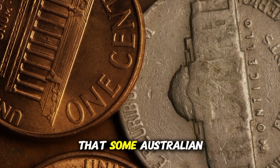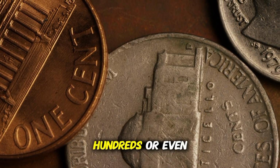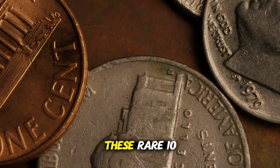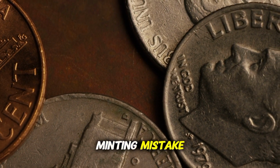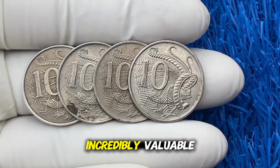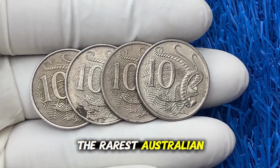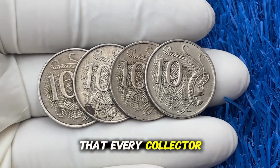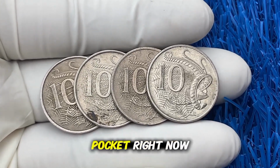Did you know that some Australian 10-cent coins hiding in your change could be worth hundreds or even thousands of dollars? These rare 10-cent coins look ordinary, but a small minting mistake or unique feature can make them incredibly valuable today. We will uncover 4 of the rarest Australian 10-cent coins that every collector dreams of finding, and who knows, one of them might just be sitting in your pocket right now.